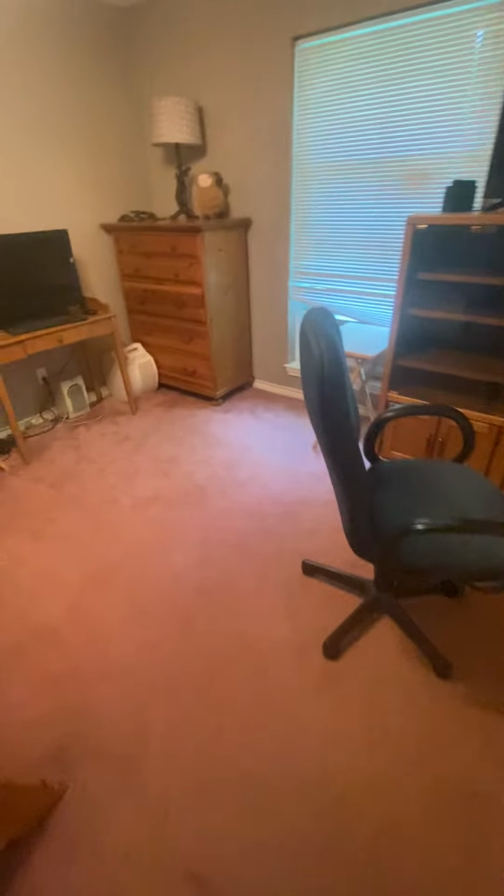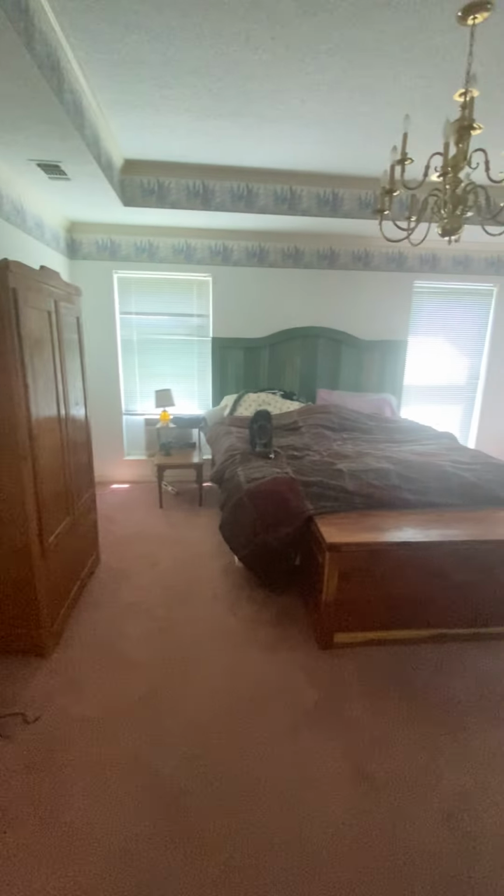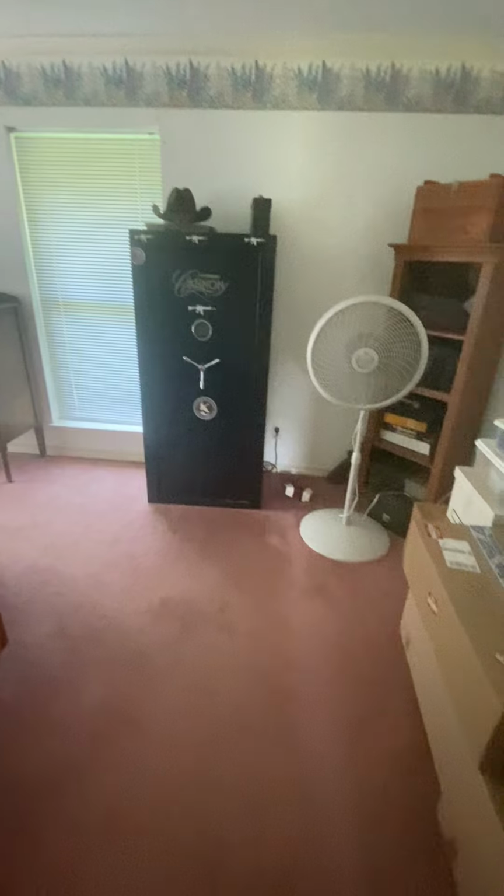It's a big house. Carpet. I have a strong pet smell. I'm assuming that's probably why there's not as much carpet in here. There's another evidence of some movement here.